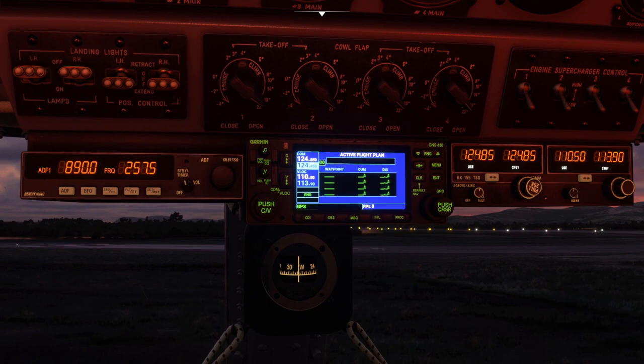Okay, so while they're running this, let's talk through our route. We are leaving here at Nome, Alaska, and it's about a two-hour flight over to Anchorage. We're going to be following three VORs, four if you count the one we're going to be following outbound, and I'm going to start programming that in now.